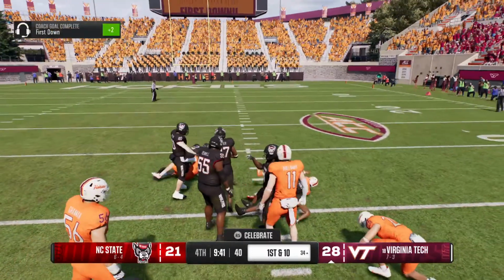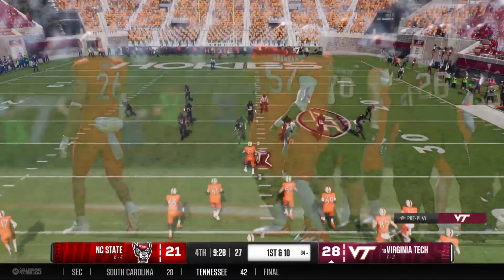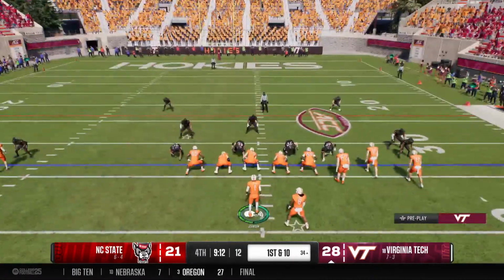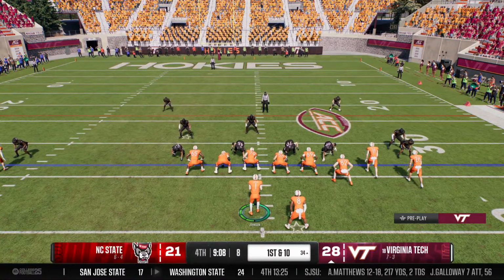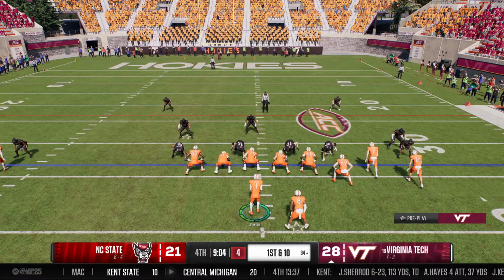What a nifty run there to pick up the first down. There's an example of the offense taking advantage of all of the attention the defense is giving this outstanding running back. Remember, he's one of the best in the game. They're expecting him to get the football, so the quarterback says, you know what, I'll just keep it. No one's keying on me. I'm going to get upfield and find an explosive play.